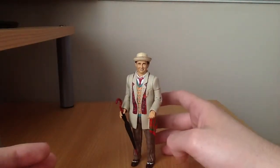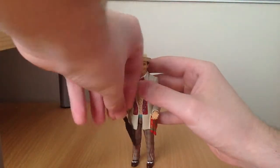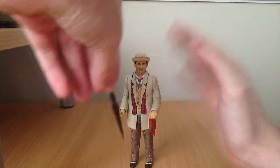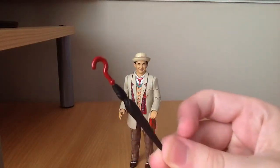This also comes with an accessory. It's not a sonic screwdriver, because the sonic screwdriver was destroyed in the early 80s. And it is, of course, his trusty umbrella. I'll just take it out of his hand. It just fits very nicely into the hand. The sculpting is very good.